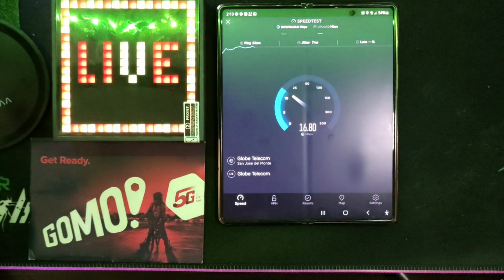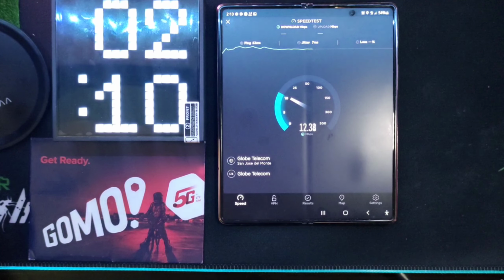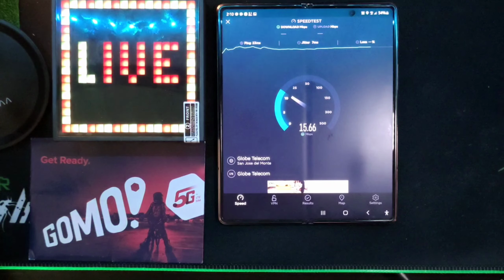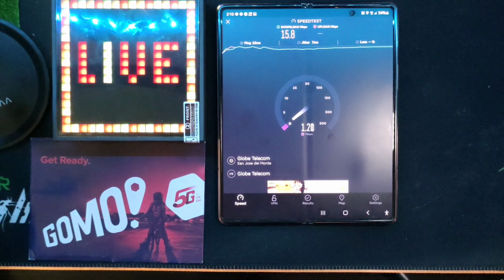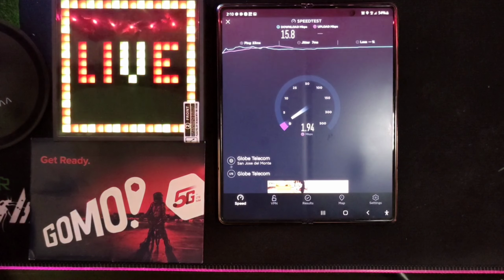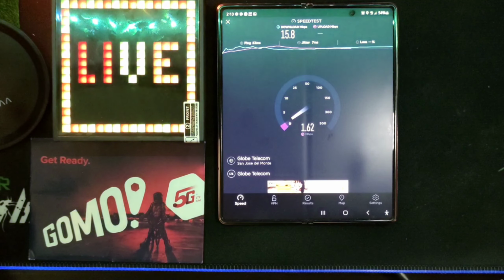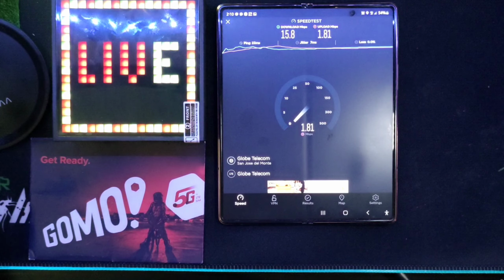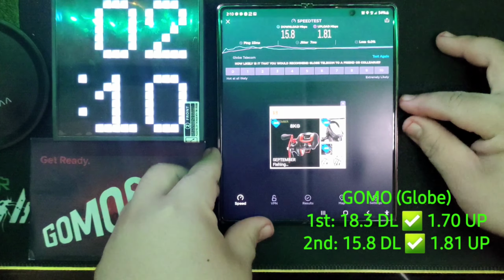Okay, it's getting 16, 13, 12, 13. By the way, naka 4G plus tayo. Wala pa tayong 5G dito sa area namin. 15.82. Okay. So, kanina mga 18, di ba? So, we got 15. And 1.81 for Globe Gomo.